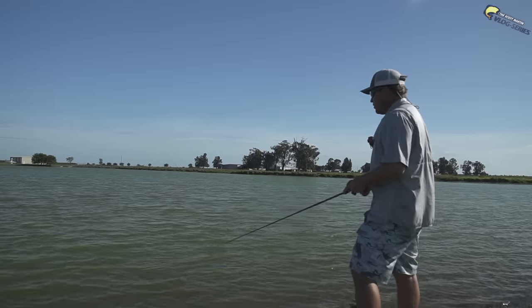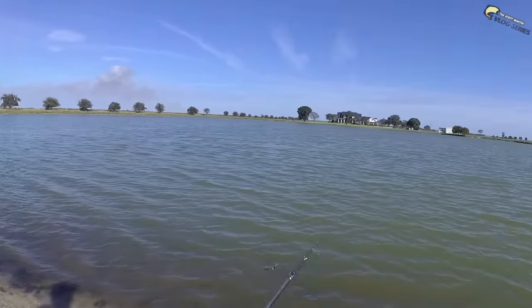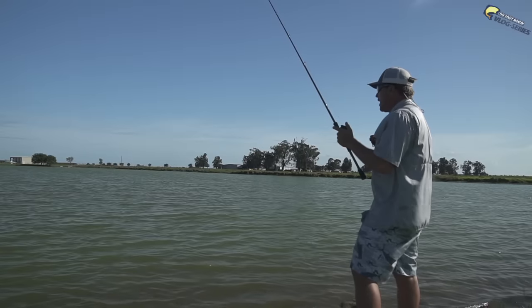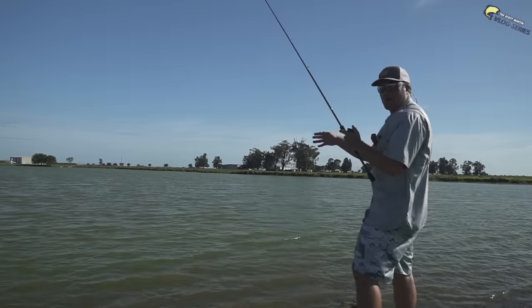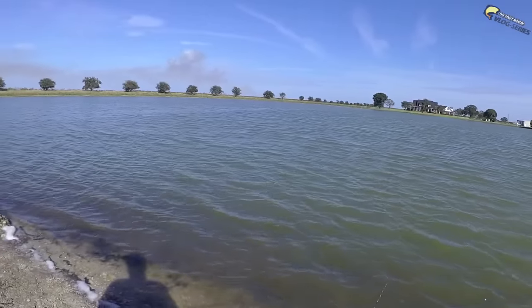Anytime you're pond fishing, you need to try to understand what the depth is doing, because that's going to dictate where the fish are. One easy way is to count your bait down. So I'm going to throw my bait out there, watch my line, and wait for it to hit the bottom. It's about a 6 count, 7 count. It just hit the bottom on 7, so I know that it's only 5 or 6 feet deep right there.